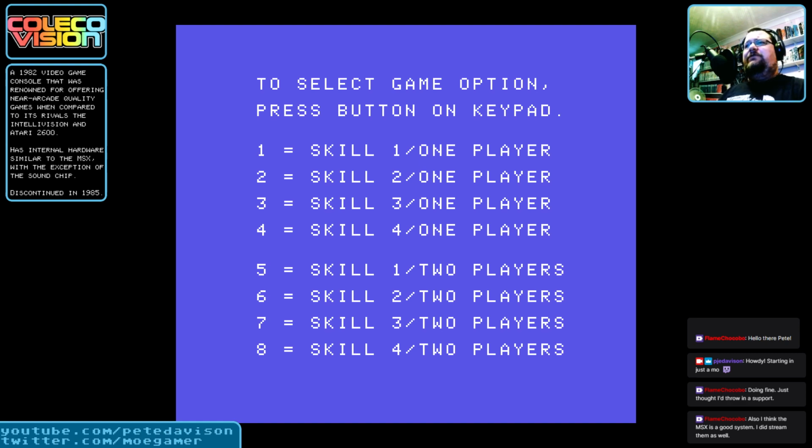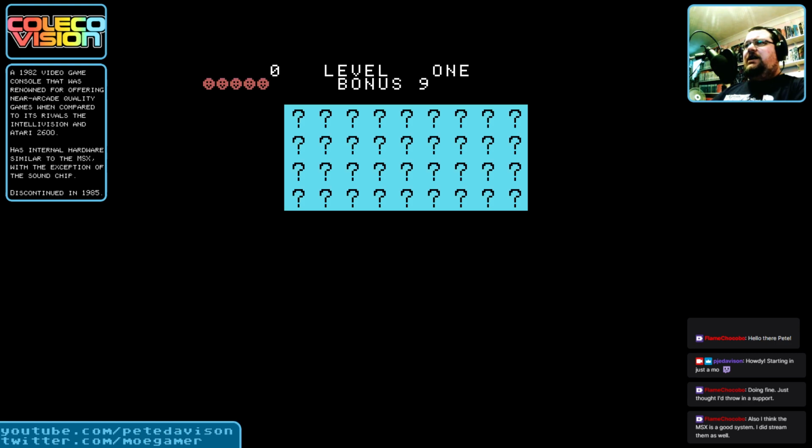The ColecoVision, if you're not familiar with it, had a controller with a telephone-style keypad at the bottom, a joystick at the top, and 2 fire buttons. So in a lot of cases, ColecoVision games would start with a screen like this, where you press one of the buttons on the keypad to choose what skill level you want to play at. We'll play at skill level 2 for now, as I found from a bit of casual exploration of the library that skill level 1 is generally pretty easy.